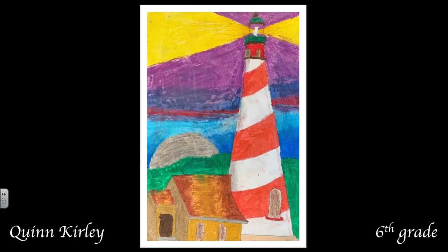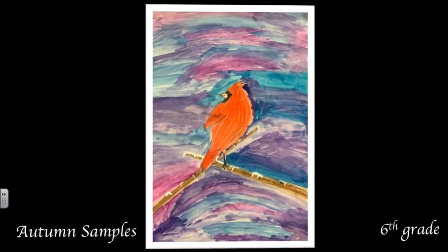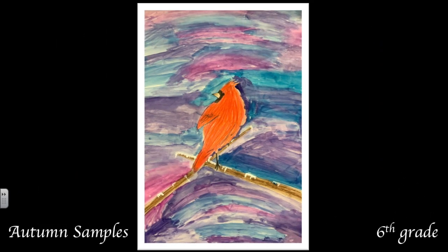Quinn likes her lighthouse because it's on a hill and lighthouses on a hill remind her of peace. She loves her purple sky and is really proud of herself for making such a beautiful piece of art. Autumn used multiple materials to create her winter cardinal scene.